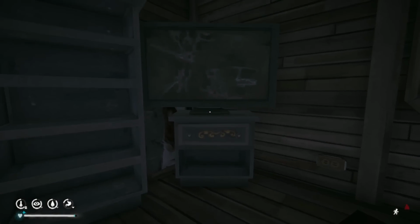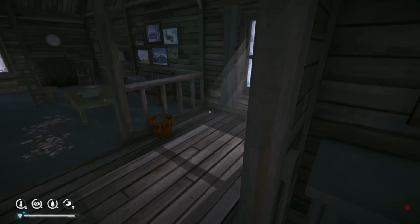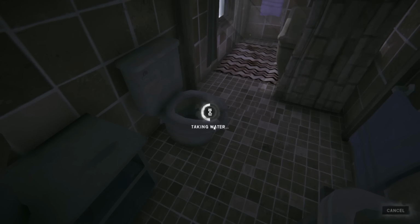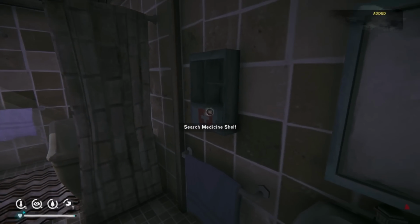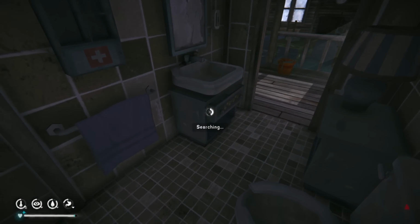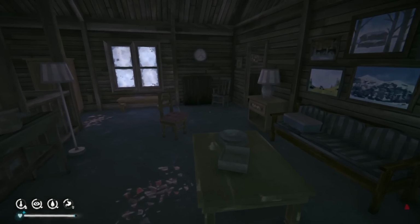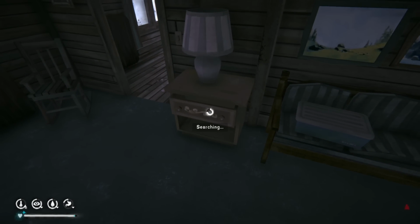But it doesn't look like anything else is in here. We'll search this drawer. Yeah, nothing. Okay. The bathroom. Nice. More water. Good. Should bring us to 0.89. Or 0.85. That works too. Alright. Under the sink. Nothing. Okay. Well, I'll tell you what. In this room, I have found some pretty good loot.